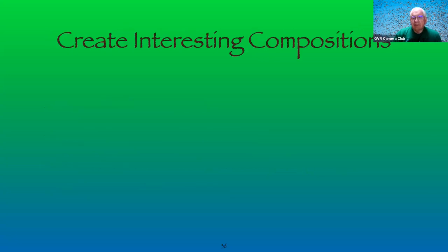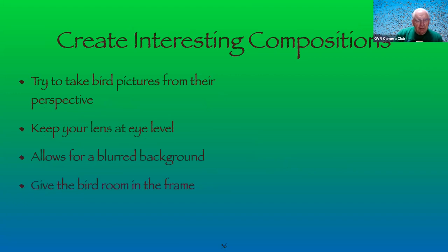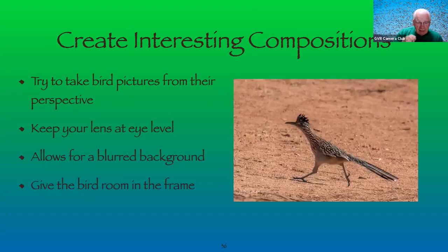Now, create some interesting compositions. Try to take bird pictures from their perspective, which means get down low. Ducks should be at ground level. I usually don't do that too often because when I lay down on my belly, unless there's somebody there to assist me, I have a hell of a time getting up.